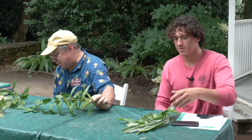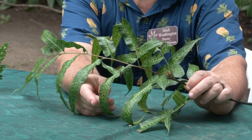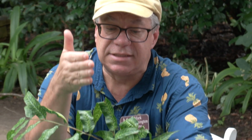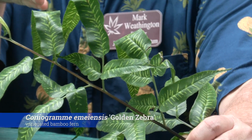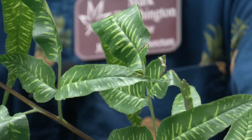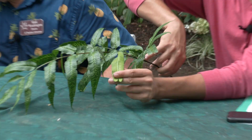Right, because there's an Anthurium with like three or four different colors. Yeah, there's a kind of weedy Anthurium we have in our lath house that came in as a weed on another plant, called Snow Cream, and it's got multiple colors, kind of splotched through, more like a sectorial or a mericlinal. This is Coniogramma emeiensis. This is one called Golden Zebra, but I have seen this on Mount Emei, where it's from, and it looks just like this, with these light areas on the leaf. I don't know quite the reason for that. And there are a lot of tropical ferns that do that. I don't know if this will show up on camera, but even the underside of the leaf is beautiful.